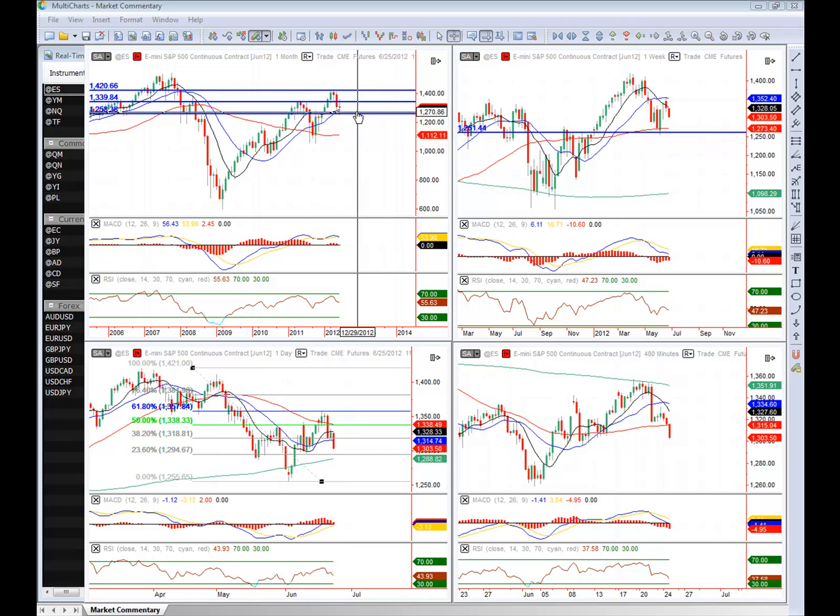And then we had the actual low of the most recent pullback, which was this 50% retracement of this entire move back down to that 1260 level. So we still have another week here for this candle to close out on the monthly chart, and we're not going to know right now. It's looking indecisive.